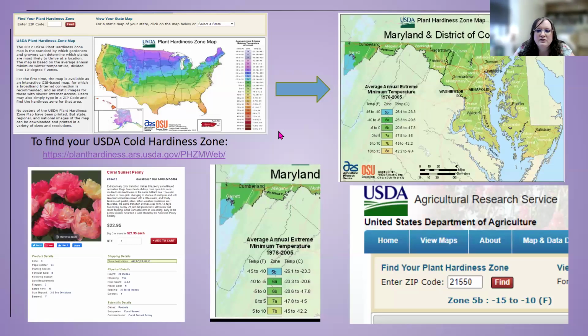I do still recommend that you stick to getting plants that are at least a zone colder if possible, just to be sure that you're not going to be investing in something and then we have a surprise cold snap and then lose it. So again, this is the older version. I think it was 2012 that this edition of the plant hardiness zone map was put out. Again, just 2 years ago, they have a new updated version. So just be sure that you are visiting the website and put in your zip code to get all the right information.